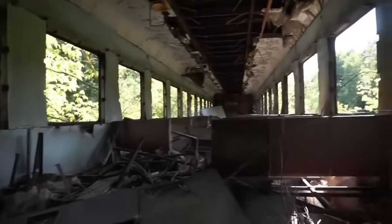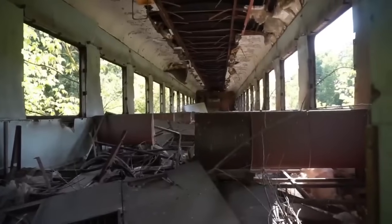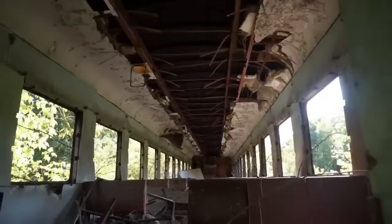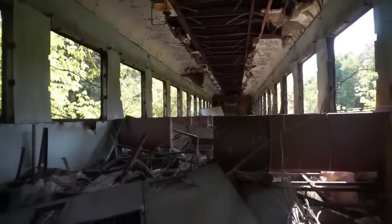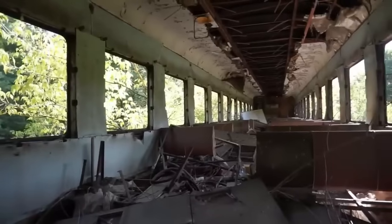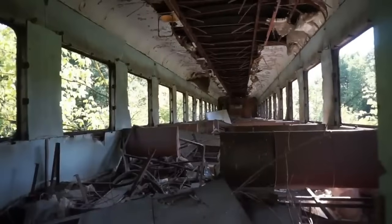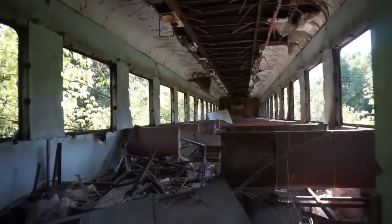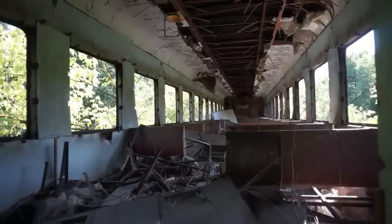Oh, I'm going in. Oh wow, still got the chairs inside as well. So this was definitely a people carrier train, a passenger train. Look at the roof as well. The roof is literally caved in. This is so cool. I'm not gonna go any further inside because I don't know how dangerous it is. Looks like the floor is like caving in some places as well. This is an abandoned Ukrainian train that would have brought people into Chernobyl. Maybe workers. And then this way. Oh yeah, damn. Look at the roof, it's completely caved in on this carriage.